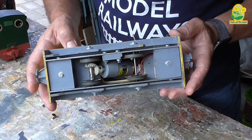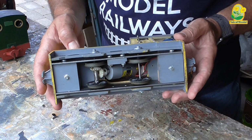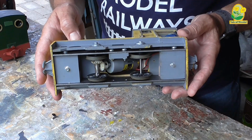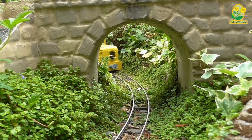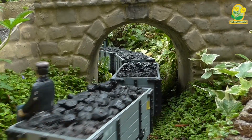This locomotive uses one of those MFA geared motors, and originally with the 6-volt 15-to-1 motor it was very noisy. It now runs on 2.4 volts 15-to-1 MFA motor, which is far more acceptable.